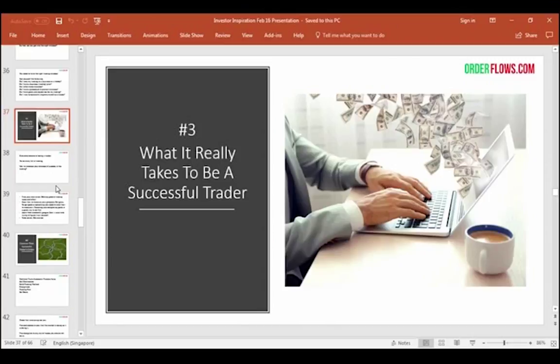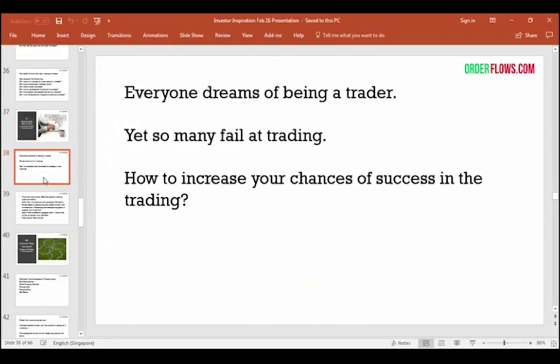So what does it really take to be a successful trader? We all come to the markets, we want to be successful. Nobody sets out to fail at anything. We all have this dream of being a trader, yet so many of us have failed at trading. Like I said, from a young age, we're taught that in sports you want to play to win, and you should. You shouldn't take up any endeavor with the thought that you're going to fail.